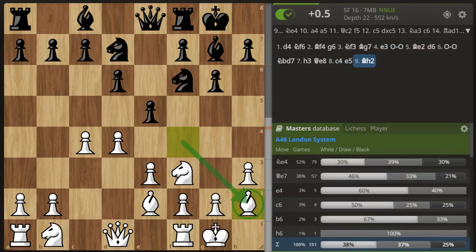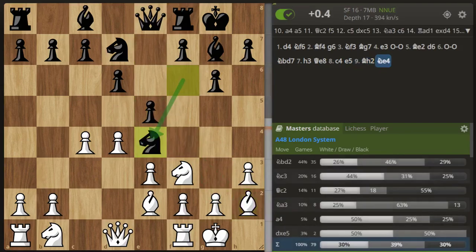And now knight e4. Again, a move with two ideas. First idea is to clear the way for Black's f-pawn.